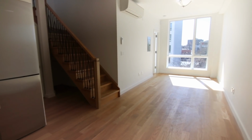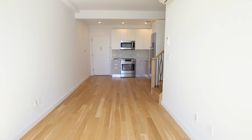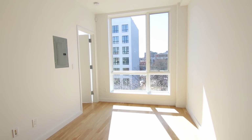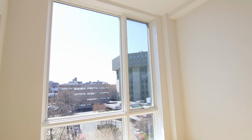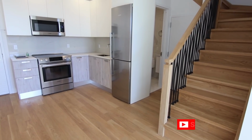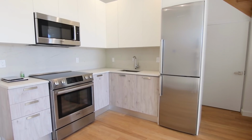We're at 511 Herkimer. We're currently in apartment 7, which is the last apartment available for sale. This unit is priced extremely well at $665. We're facing south, which is hard to get unobstructed views facing south. You've got a super bright living space, an open kitchen with Bosch appliances. The island, you could do a nice dining table here to separate the two areas.